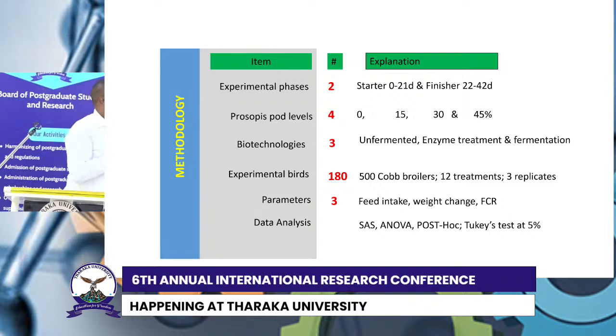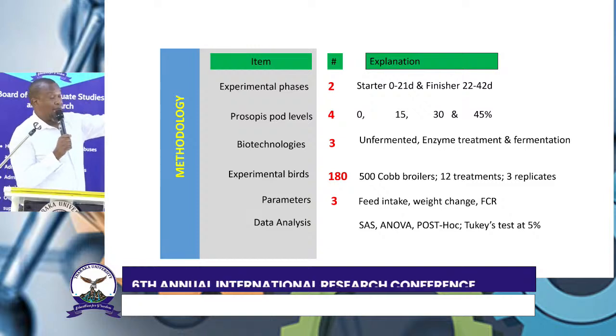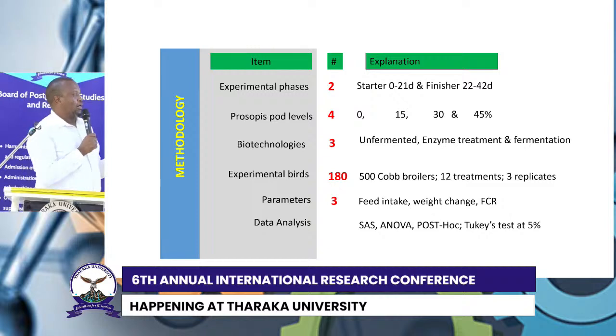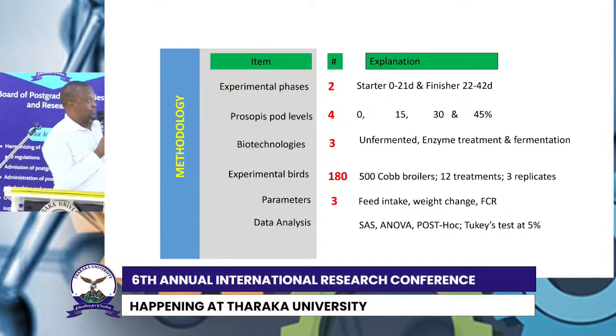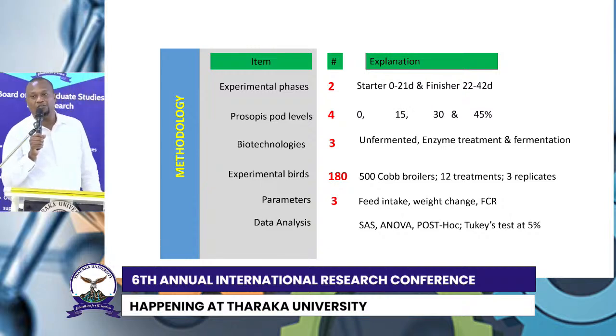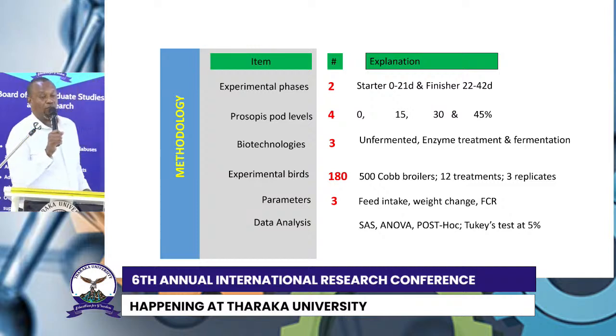Then the biotechnologies, like I mentioned before: we had those that were unfermented, the ones where we added the enzyme, and the ones that were fermented. This experiment used a total of 180 birds. The Cobb 500 is the strain of broiler chicken that was used in this study. And we had 12 treatments, as you can see, the 4 levels and the 3 biotechnologies. So this was a 4x3 factorial experiment set up in a completely randomized design.